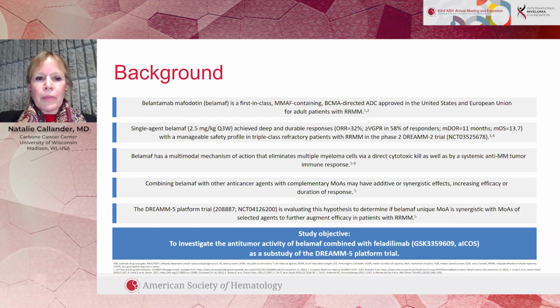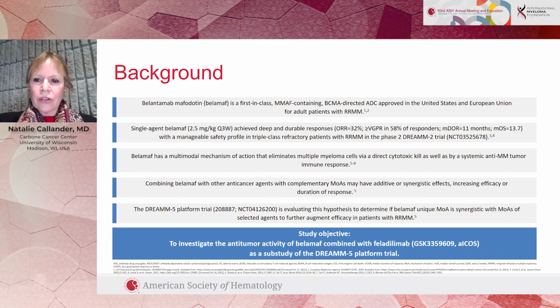So as many people may know, belantamab is a first-in-class monomethyl auristatin F containing B-cell maturation antigen-directed antibody-drug conjugate that's approved in the United States for patients with relapsed and refractory multiple myeloma. And it was approved on the basis of data from the DREAM-2 study that showed that there was an overall response rate of 32% in patients who were receiving IV 2.5 milligrams per kilogram of belantamab every 3 weeks.